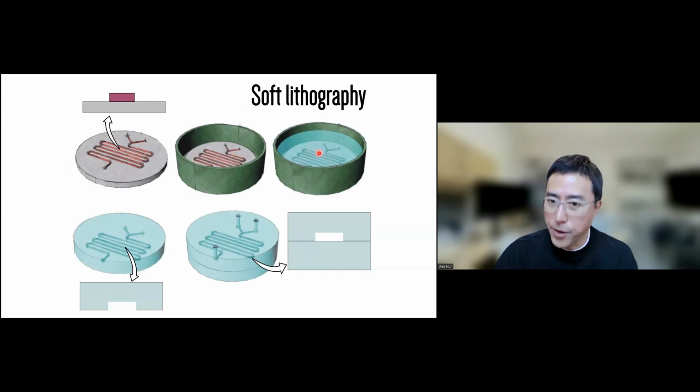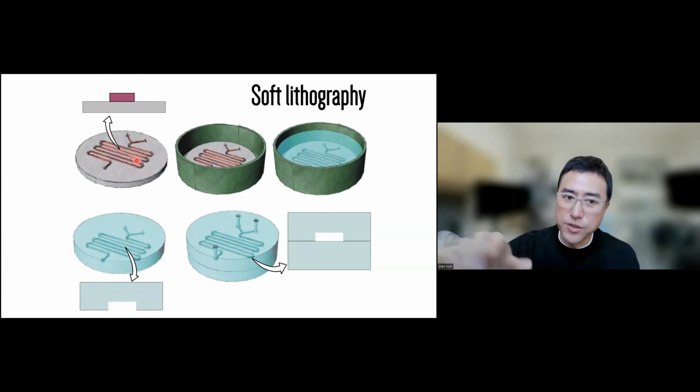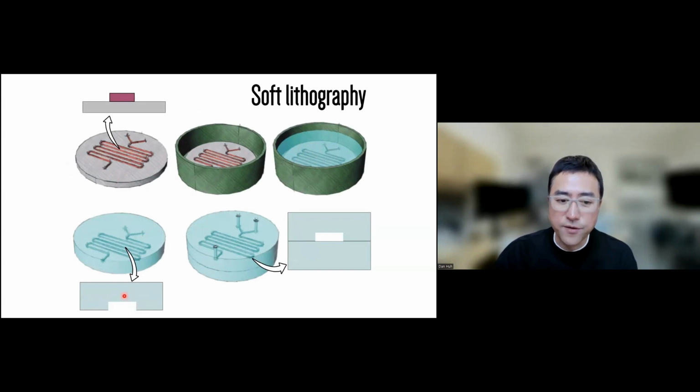We pour liquid polymer of this silicone rubber, PDMS, to cure it. So we put it in the oven at 60 or 70 degrees for a couple of hours. It cures, it hardens, and you can peel it off of the master. And when you do that, these patterns, raised features on the wafer, are transferred onto this one side of this PDMS slab, which can then be sealed against a flat slab of another substrate to form this enclosed chamber structure.